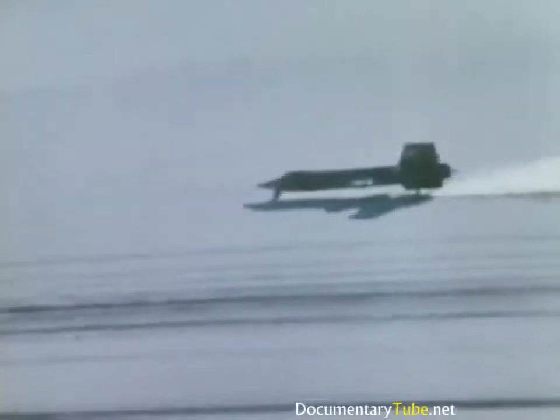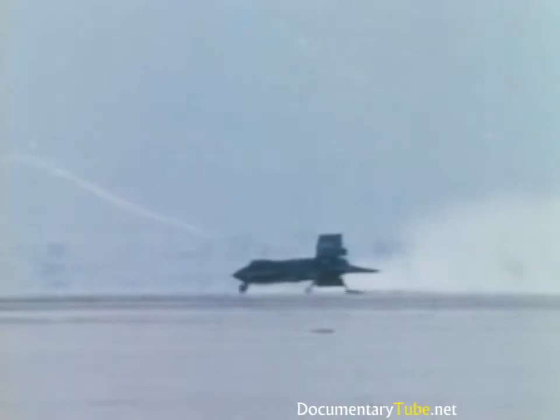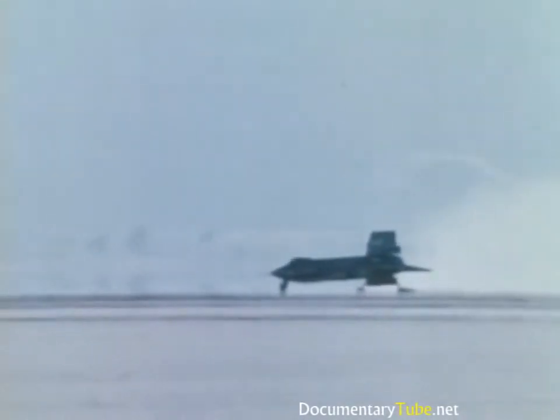Safe landing was a mark of success. Performance was as planned. The X-15 is now the world's most advanced glider. The next step, adding power to sustain flight.